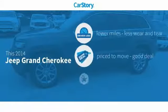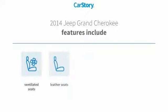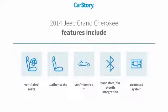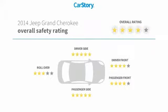Car Story research indicates this vehicle as having lower miles with less wear and tear, a good deal, and loaded with features. Features also include leather seats, ventilated seats, sun moonroof, hands-free Bluetooth integration, Uconnect system, and has been listed as an IIHS top safety pick with these ratings.